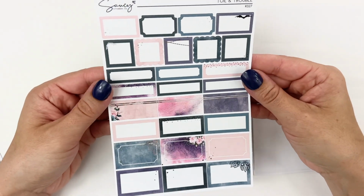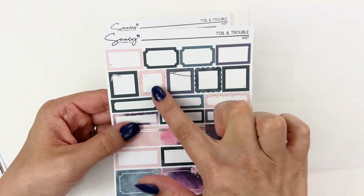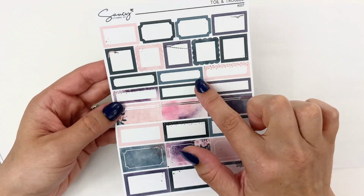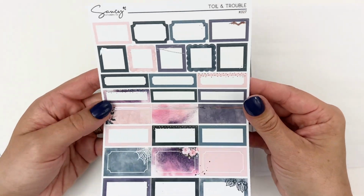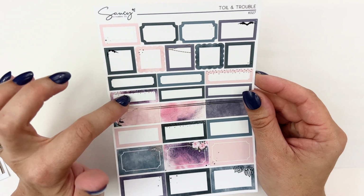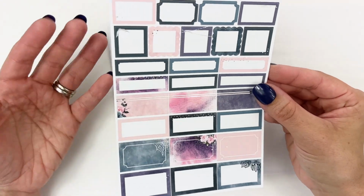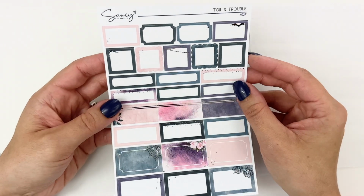Here is your boxes page. You have some half boxes on the bottom, quarter and third boxes, and some midi boxes. Again, love the color scheme. A lot of her boxes have the white out middle, which I know a lot of people are looking for. I like a variation of both. I like the white out boxes, but I also really appreciate the full boxes when it has a watercolor pattern or a scene from the collection. So this is a good balance.